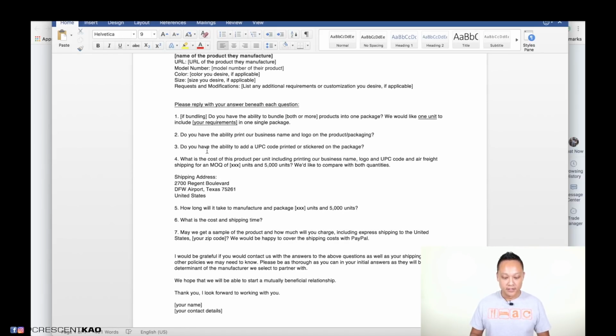And then 3, you want to make sure that they're able to label your product with the Amazon FN SKU. And again, not every supplier is aware or familiar with how Amazon works. So if you use the FN SKU terminology, they may not know what you're talking about. So that's why I use UPC code here, printed or stickered on the package, because worldwide, everybody knows what a UPC code is. But just so you know, you're not going to give them the UPC code, you're going to give them the Amazon FN SKU to put on your product.